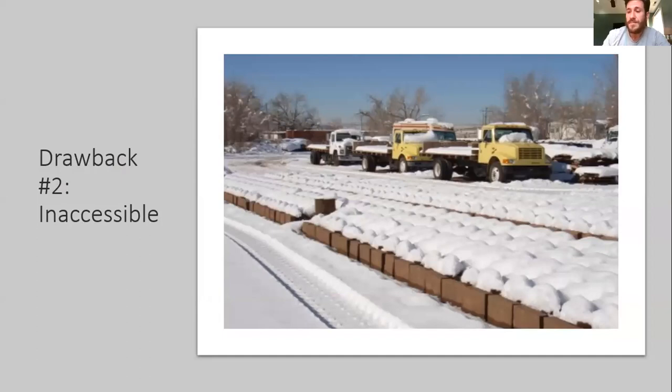Another drawback is the inaccessibility of the product. Should you try to build an Adobe structure in this area of the world, you're either going to have to source sand, clay, silt from different mines in the area and compose the brick yourself in a more or less traditional fashion, or you're going to have to find somebody in the country, which is probably only going to be in the American Southwest, to load up flatbeds and drive the material out to you. It's a pretty big associated fossil fuel cost.